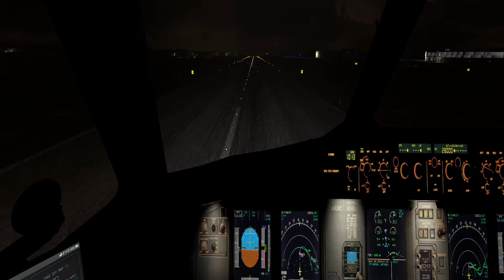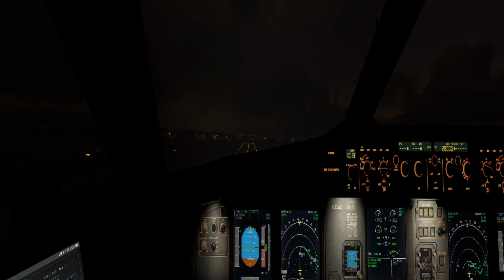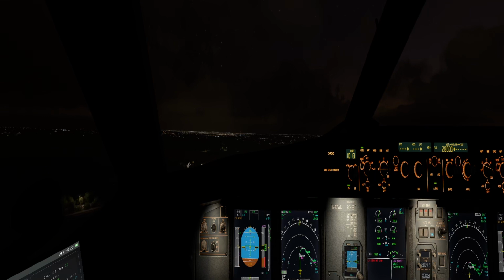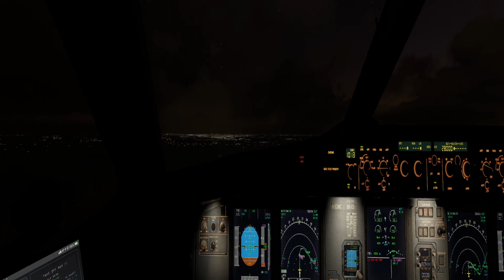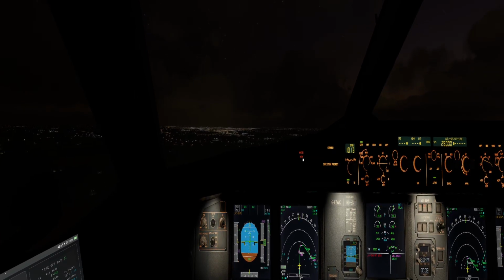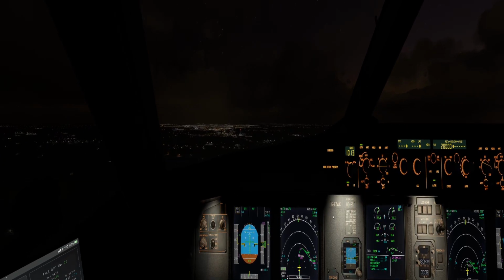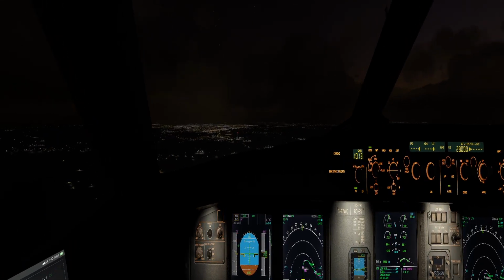Let's rotate. Okay, positive rate, gear up. But also what's going on here? Landing gear not down. I heard that for a while, haven't seen that one. What's happening? The landing gear's up. That was weird. I've never seen that happen before. But I have, but it's been quite a while.